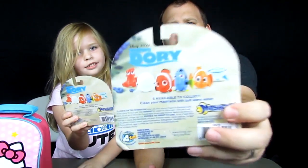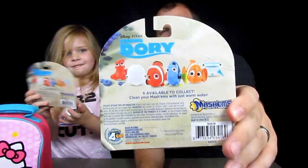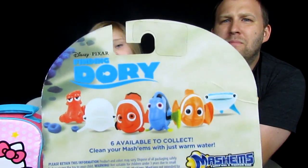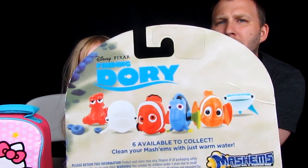We're excited. And we've got two Finding Dory Mashems that we found at the dollar store. These Mashems are cool because they don't have the character inside. They have the character outside, so you know who you're getting. But you don't know who we got. We know who we got, right? So it's going to be a surprise to you. But here's all the characters you can get on the back. You can get Hank and Bailey and Nemo.